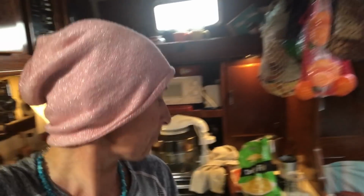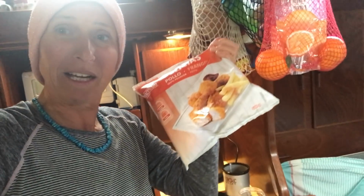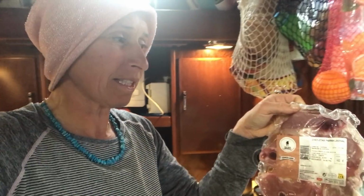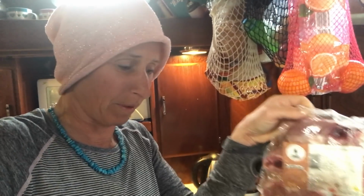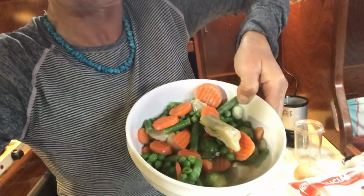Garlic soup, onion soup. And today on our menu, we're still working our way through the frozen chips. Chicken nuggets, I think, and chuletas, I think that's pork. So we're going to cook that up with some mixed vegetables, even sprouts. It's like Christmas. So yeah, that's on the menu tonight.